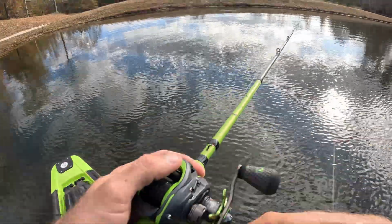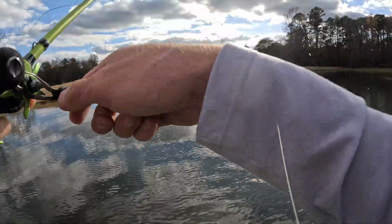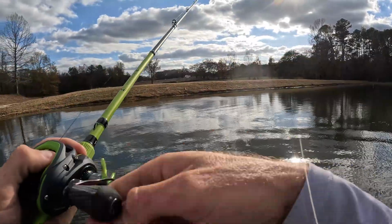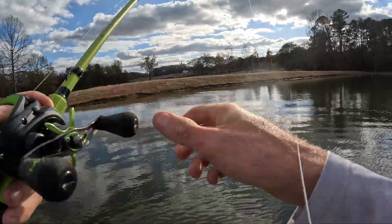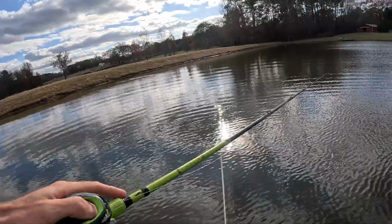Looks like a fish. Gosh. There he went. Little booger. It sure was a fish. Dang.